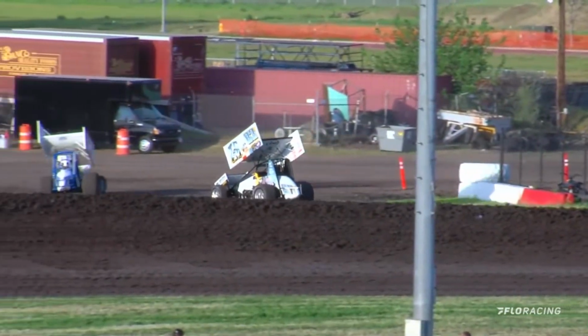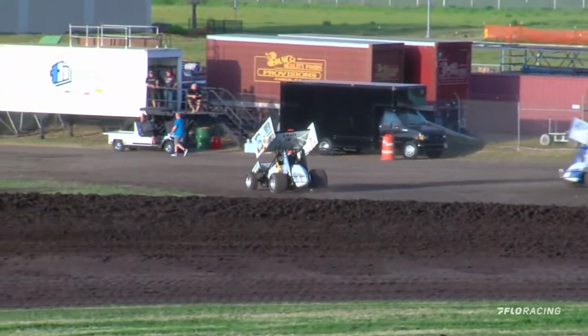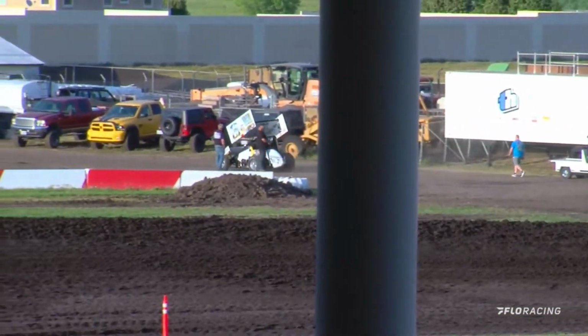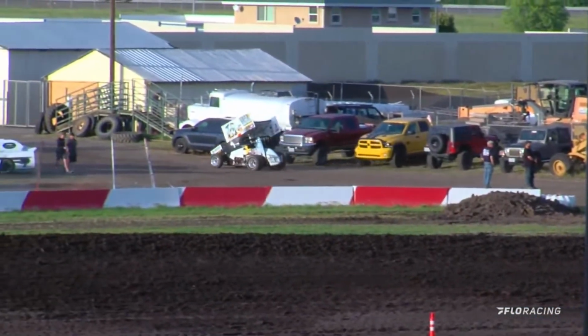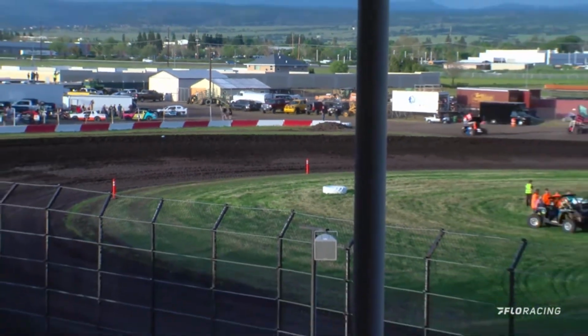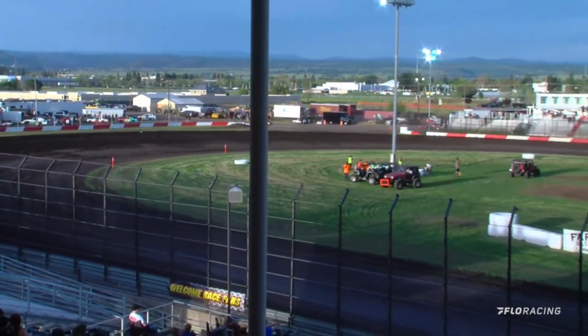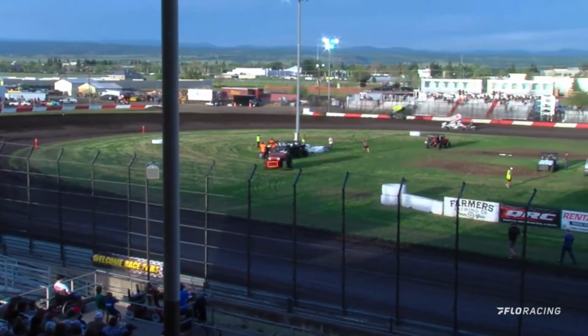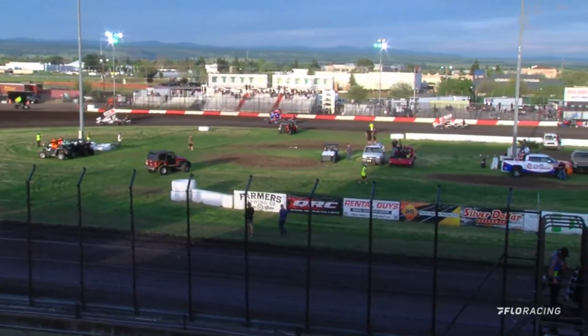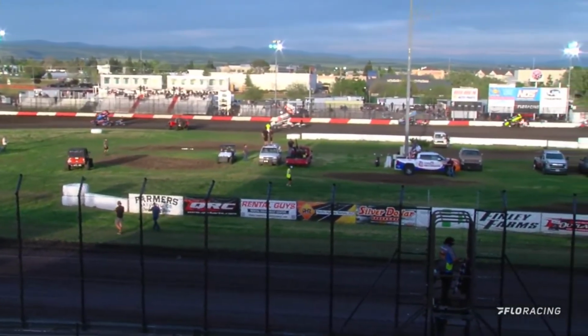We'll have one of the drivers stop on the front straightaway. Not sure which one yet. And they're going to exit. See ya. All right, we'll try it again after this next heat race. You sounded great out there, Elijah. Good job. Keep it up.